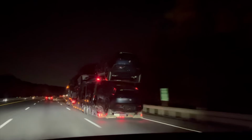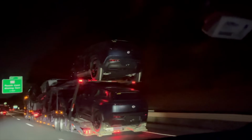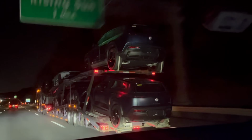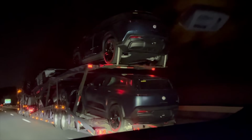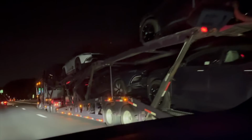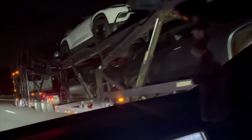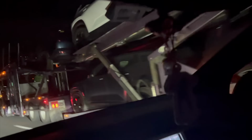How about this? We're on our way and we're passing a truck filled with Fisker Oceans. How cool is that? That is a Big Sur Blue at the bottom there. There's the white up there. So 1, 2, 3, 4. So it's about 7 of them on this guy. Very, very cool.